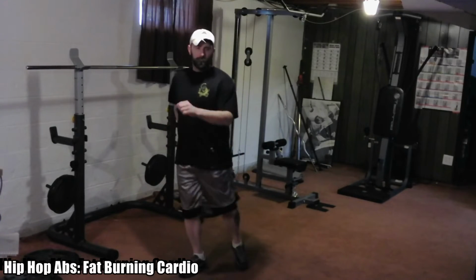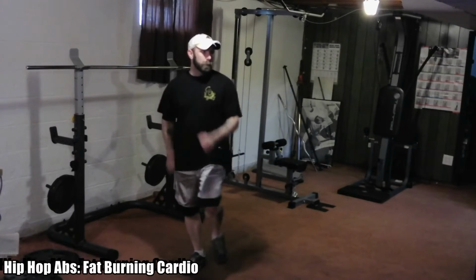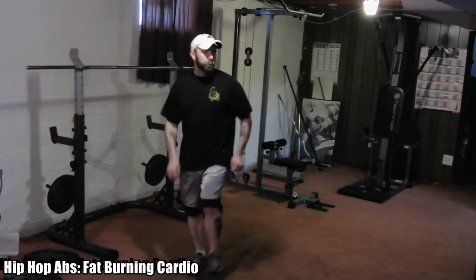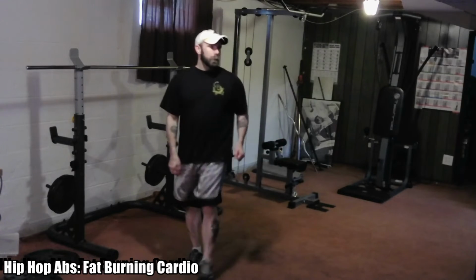Push. Now it's a little high impact, so you can stay with time if you need to, but not just groove with me. Come on, work. Up here. Good. Push down. Do it again, right here. Work.